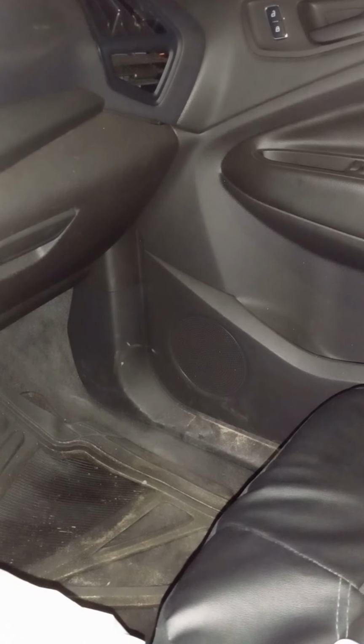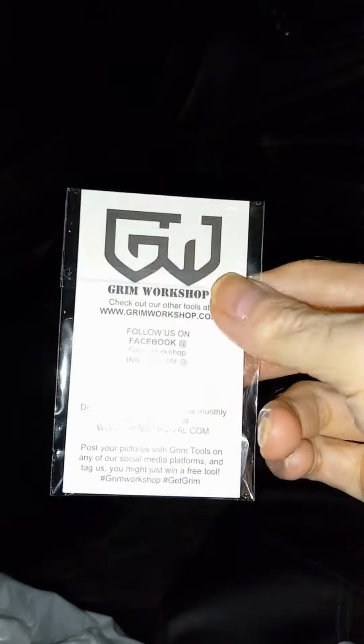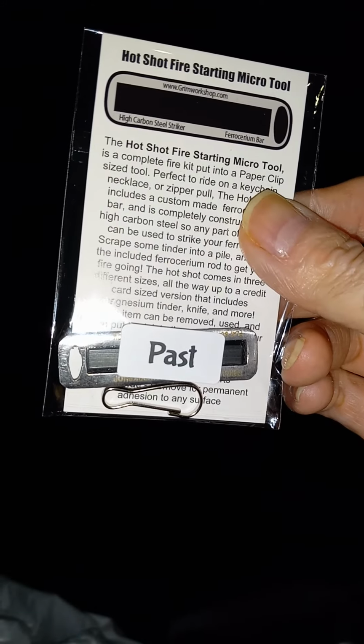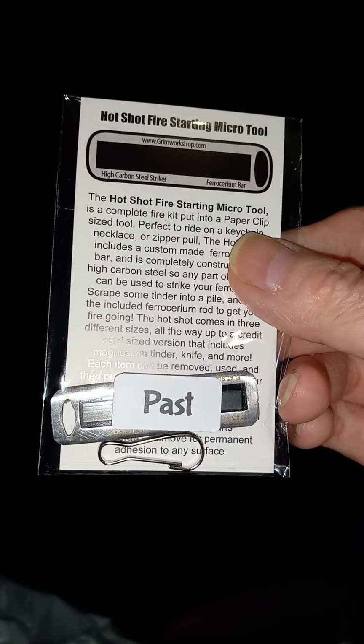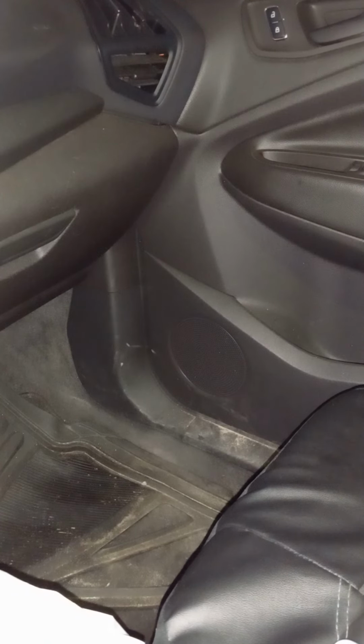Next is the Pathfinder Hot Shot Micro Tool. Oh my God. I was looking for this. I was literally wanting this. It's a ferro rod. It's pretty cool. That retailed for $7.99, I believe. Oh my God, yeah. I don't know what to say. That's what I wanted.